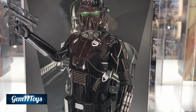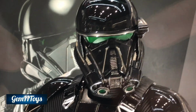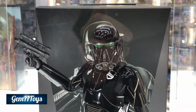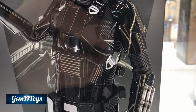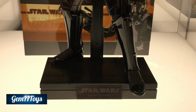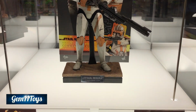Not going down in price yet, but I think in Japan it's way overpriced. $320 or something like that. 330 is way too much for any type of stormtrooper, I think, including the Death Trooper. I really want this figure, but I think 200 is as much as I want to pay for them. So hopefully I can find one for that price in the future.